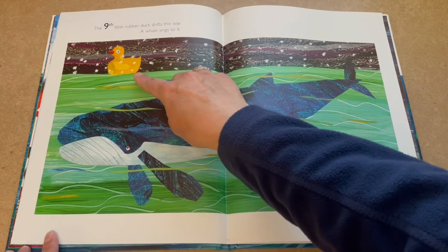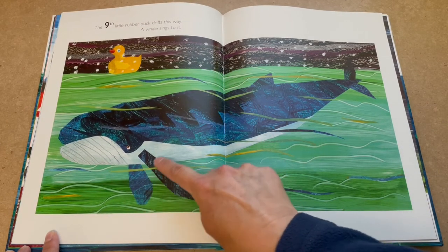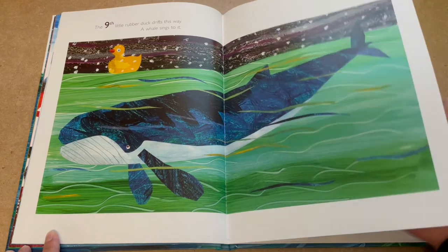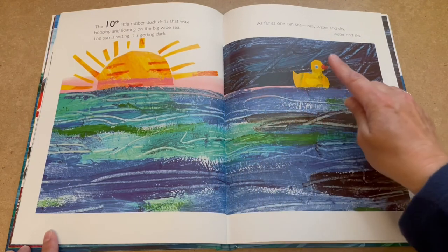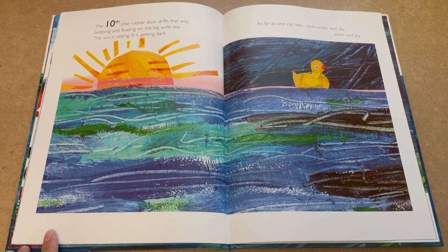The ninth little rubber duck drifts this way. A whale sings to it. The tenth little rubber duck drifts that way, bobbing and floating on the big wide sea. The sun is setting. It is getting dark. As far as one can see, only water and sky, water and sky.